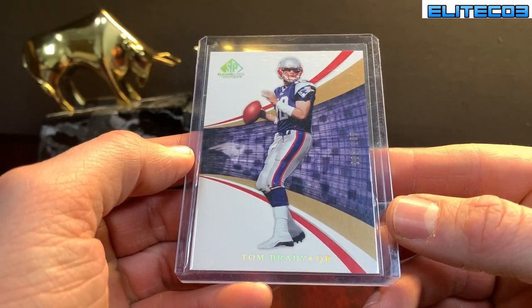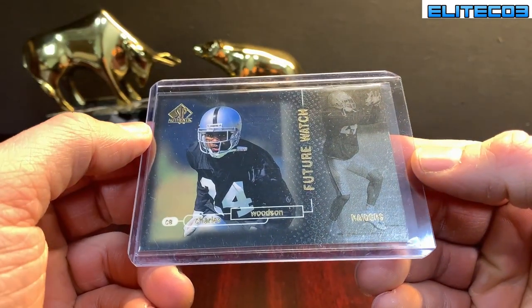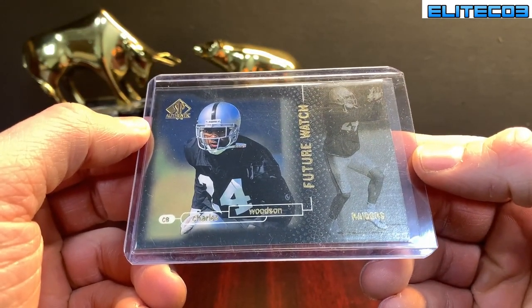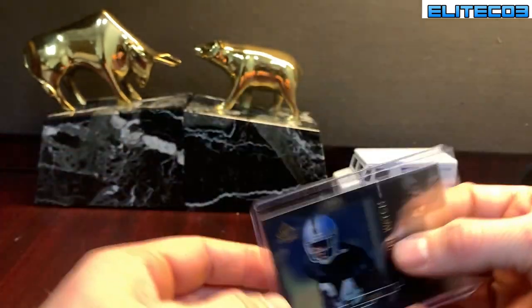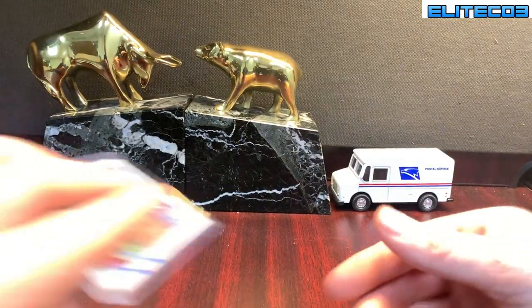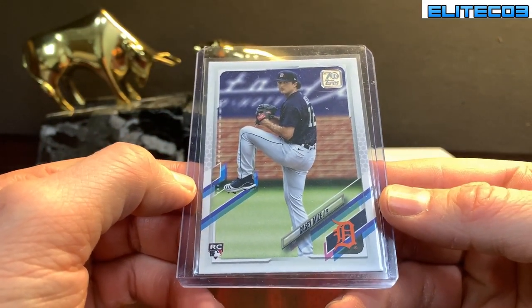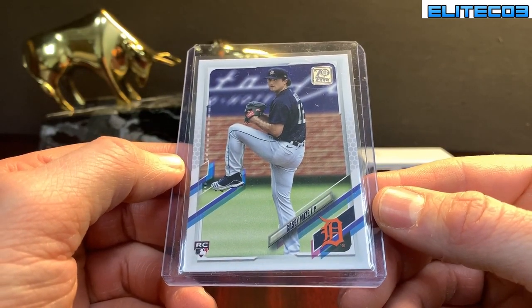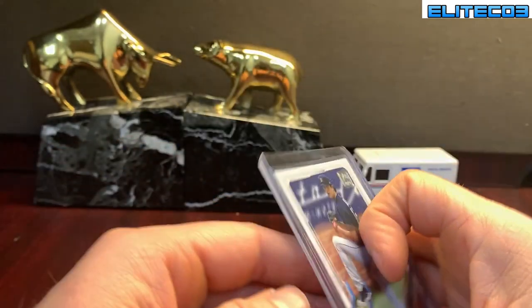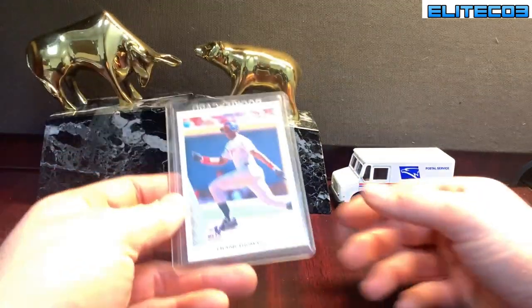It's an interesting card. I was kind of surprised I took that one down. Another Future Watch Woodson. This was snapped from a BGS 8.5. I put most of the cards in top loaders for the video because it just looks the best when I film. Less glare. This is the SP Casey Mize. In my opinion, this 2021 Topps checklist is just strong. There's a lot of guys that could definitely break out, and you only need a couple to carry the product. So that's kind of the way I see it.